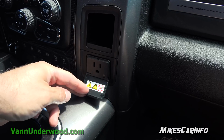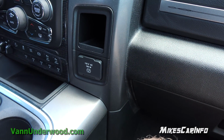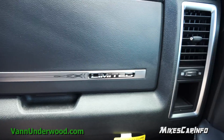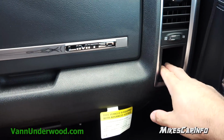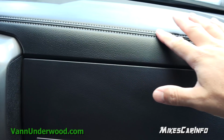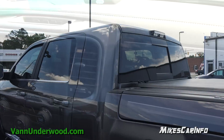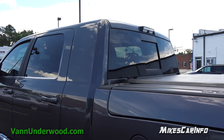Now this has the AC adapter, 115 volt AC adapter. You also have another storage cubby right in here, just to put your small items. Soft to the touch dash with the contrast stitching up here as well. All the rear glass has the privacy glass.